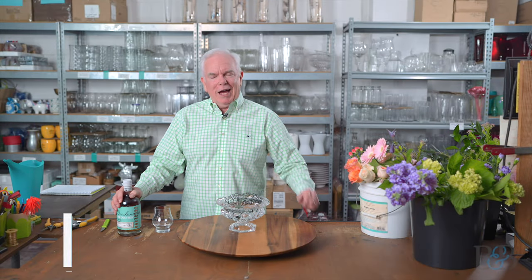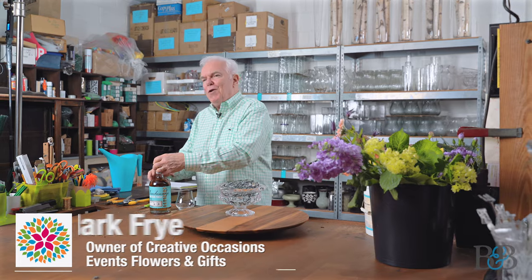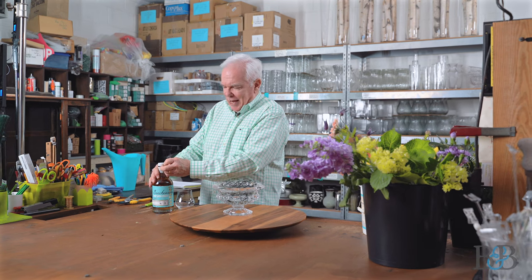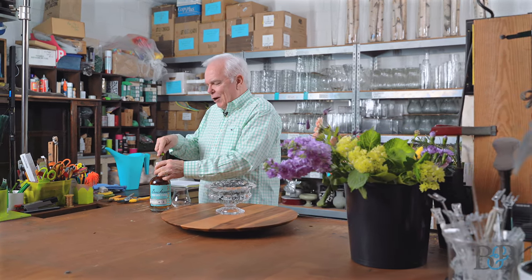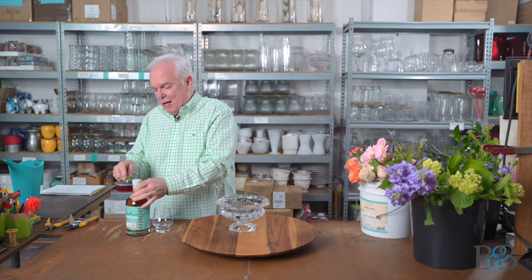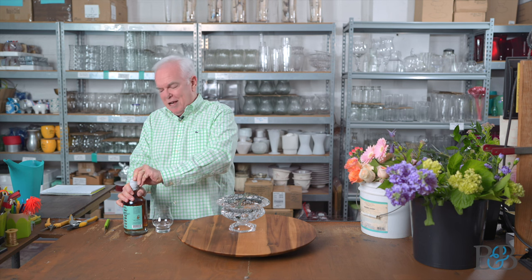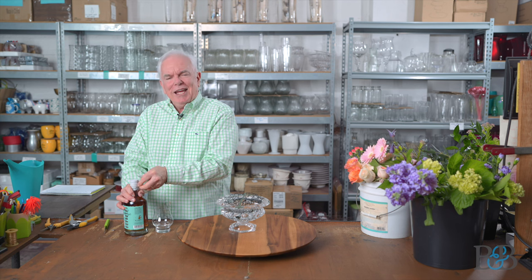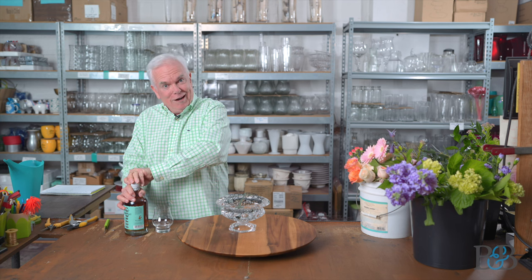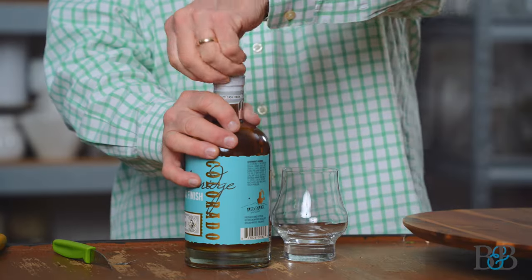My name is Mark. I'm the owner here at Creative Occasions, and it's a pleasure to have you in my workroom. You know, sometimes in life, you cross paths with people, and you wonder whether or not you're ever going to cross paths with those people again. Well, interesting and funny story. This bottle of bourbon that we're opening tonight was recently gifted to me by somebody that I used to work with 25 years ago. And his wife and daughter came in to talk about wedding flowers. So what a cool experience is that.